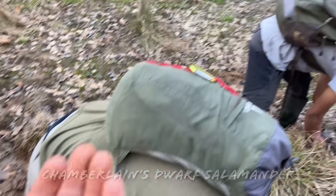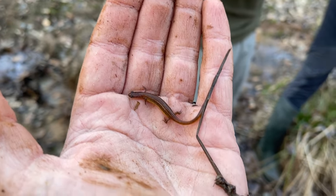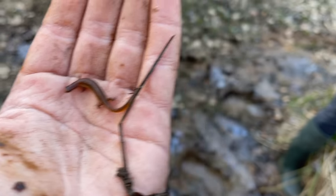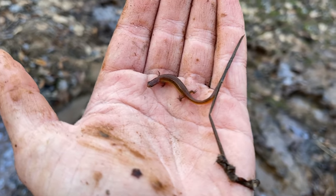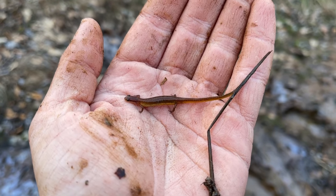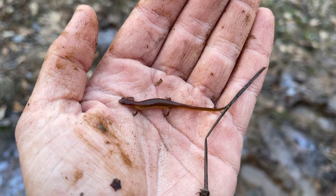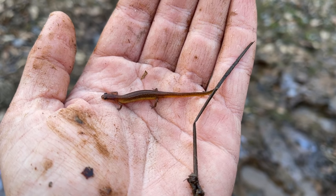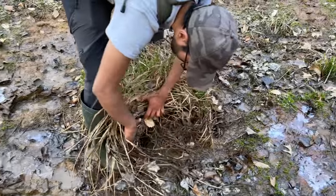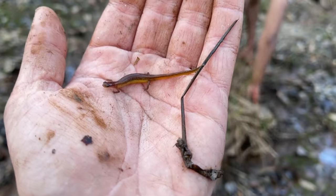So Yatin just raked up this guy. They're all in the tussocks. This is my lifer Chamberlain's dwarf salamander, or true Chamberlain eye for people who have been paying attention to dwarf salamander taxonomy, because the Hillis eye used to be considered Chamberlain eye, at least in Georgia, and now we know that they're actually a different species. So big thanks to Yatin for digging around in this grass until he found a salamander.